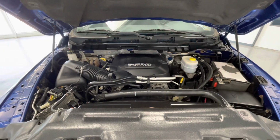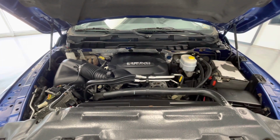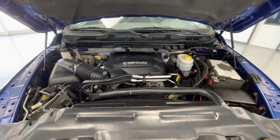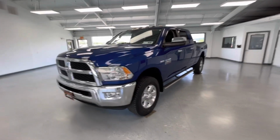Taking a look underneath the hood, you'll find a 6.4 liter V8 engine. You'll also notice that our engine bays come extremely clean and well-maintained, free of any evidence of oil or exhaust leaks. For the final portion of this video, we're going to walk around and show you any imperfections you can find.